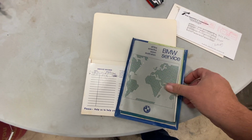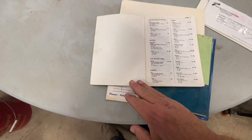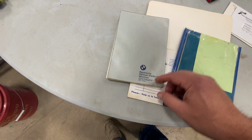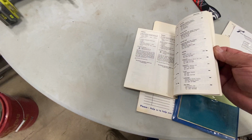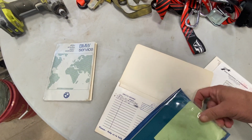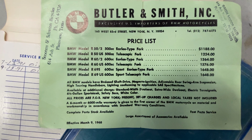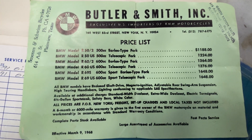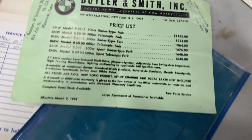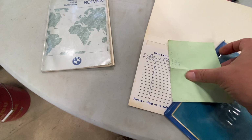Now there's a BMW service manual. I don't really see a date on it. Different places where there's service for a BMW. I guess it's where they price and how they sold the bikes, the motorcycles. So it looks like he bought it in Plainview, Texas. So that was pretty neat.